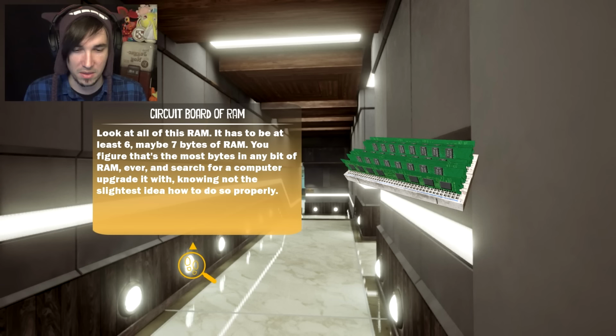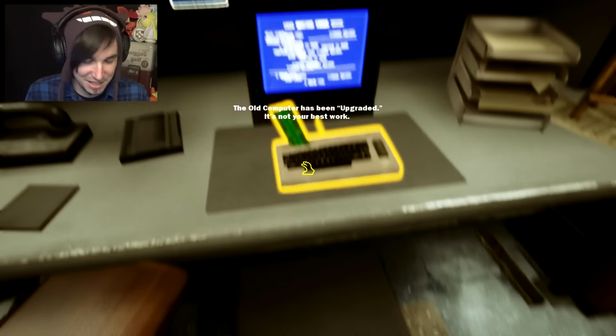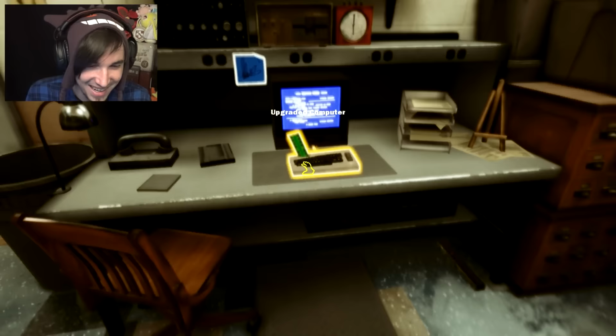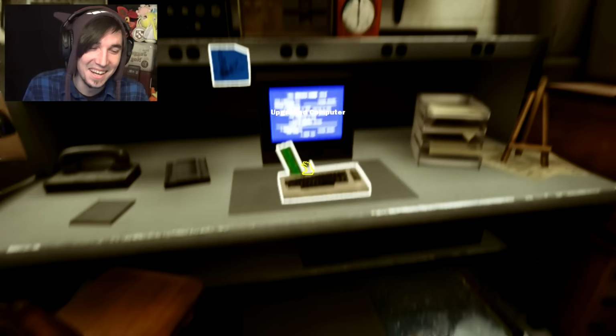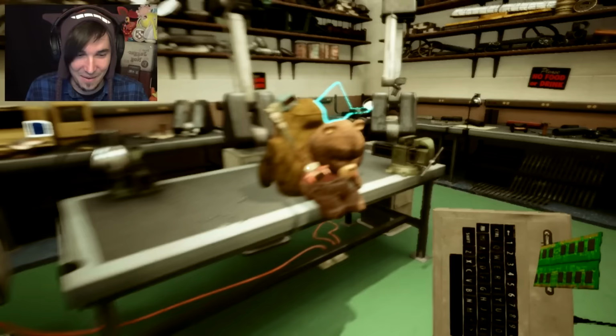Okay, well, that doesn't make sense. Whoops! Well, that's not how RAM works! You don't just shove it into the keyboard! What the fuck? Okay. Well then, just clunk. That works. Oh, we got Teddy!